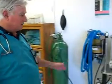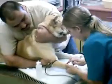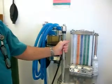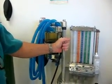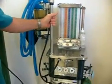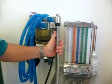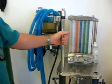Over here is an anesthetic machine. It's a human one that's been adapted for animal use, because that is the best you can get. They have better flow rates in human machines, and once we get them adapted, they work perfectly well on little pets. This one was actually set up by an engineer who worked for a board-certified surgeon and ophthalmologist.